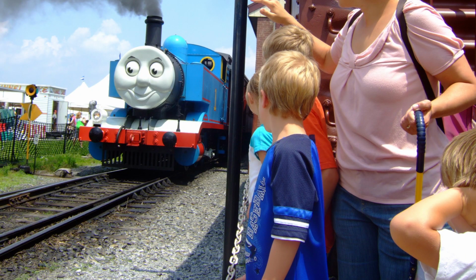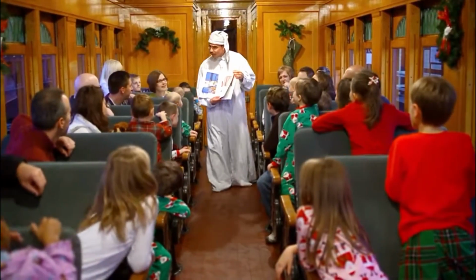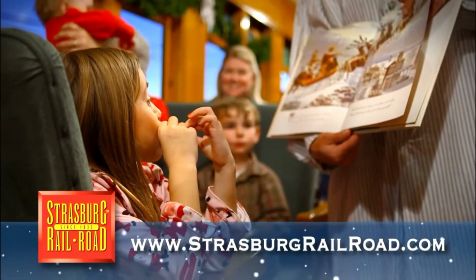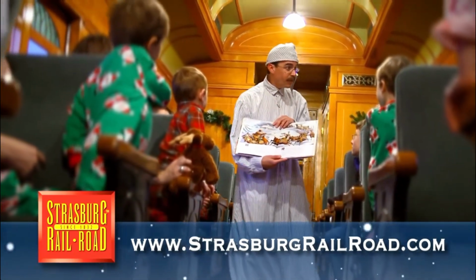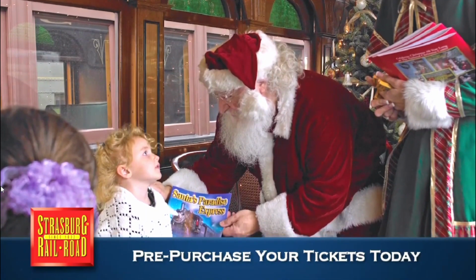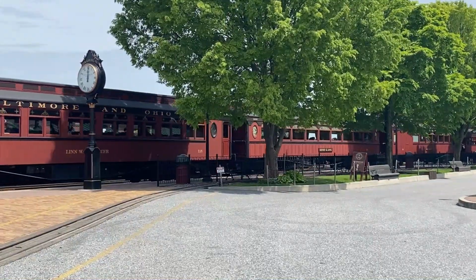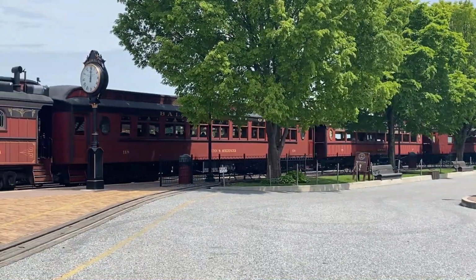They have fun things throughout the year, including Thomas the Train. He usually comes here twice a year, which is a huge thrill for kids. But about those Christmas trains, they offer at least five, maybe more, different kinds of Christmas train rides. They have ones called Santa Claus Limited or Santa Paradise Express, the night before Christmas, and all those involve Santa being on the train with your kids, handing out some candy or candy canes. They also can sit in his lap and give him their wish list. On the night before Christmas train, he actually reads The Night Before Christmas book to the kids. So really fun activities at Christmas time here at the Strasburg Railroad.